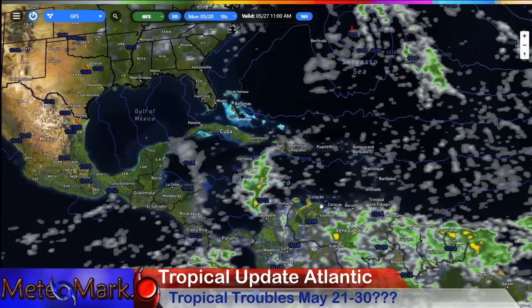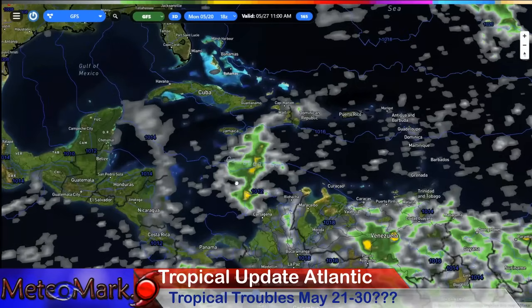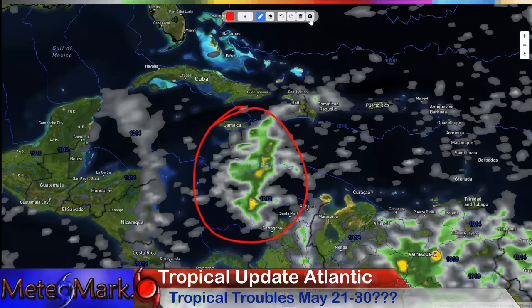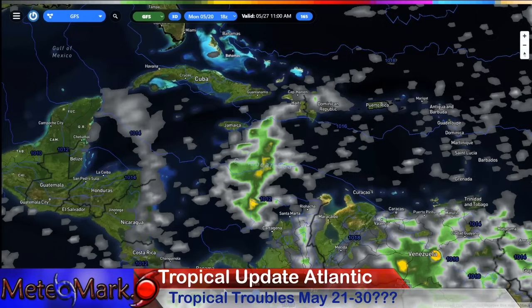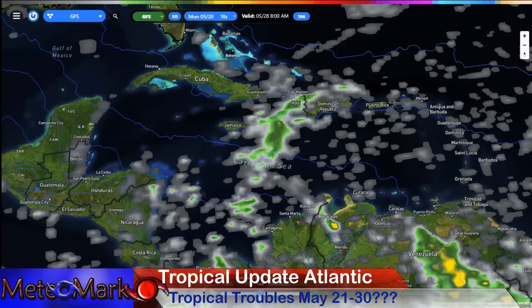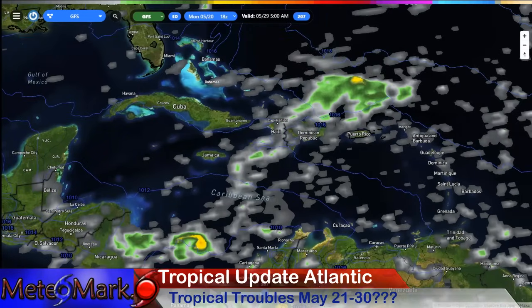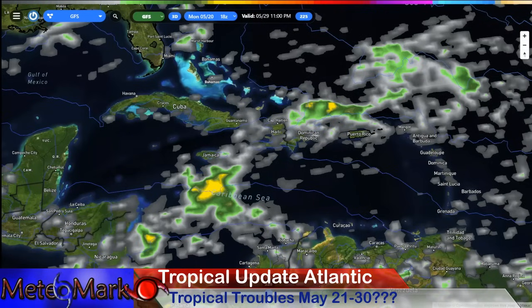The Intertropical Convergence Zone remains to the south. Look at this tropical wave by the 27th. Definitely got to watch this. Jamaica, it could bring you some heavy rain, so another increased risk of heavy rain. But look where it heads. It heads right up towards Haiti and Dominican Republic, where you don't need the excess rain.